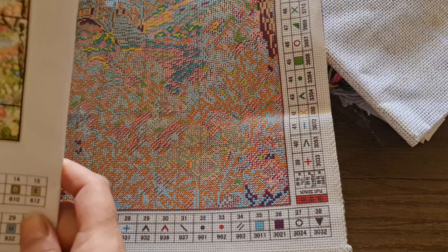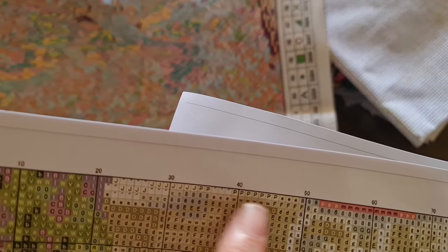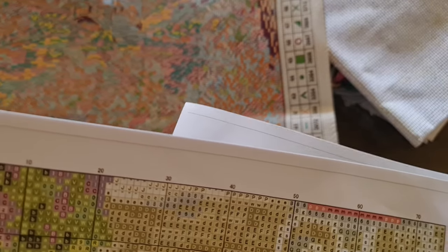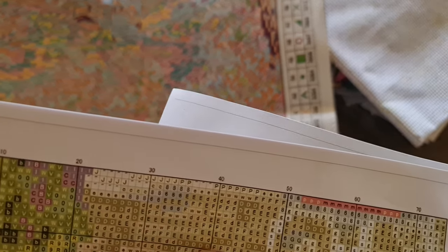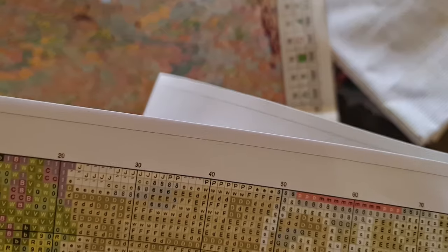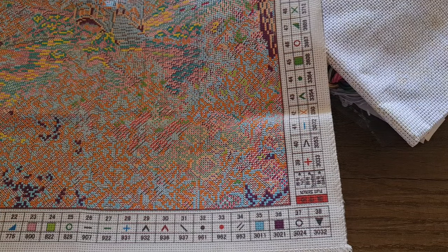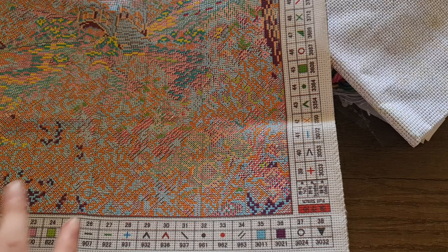But it's easy to find. If you were looking for somewhere and you weren't sure about a stitch, because they are gridded across the top, you just find where it is on your canvas, because that is also gridded. You find where it is on your canvas, and then you go, right, so it's 40 across, 230 down. So that's what it would be. So it's easy to find even though the symbols don't match. But like I say, all the rest of it stays the same.